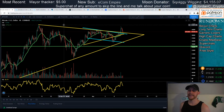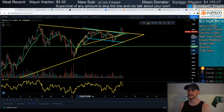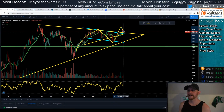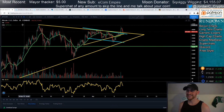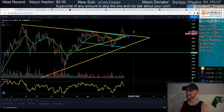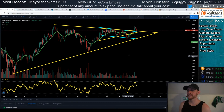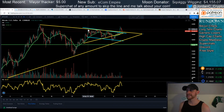We can't get too overexuberant, because until Bitcoin really breaks its all-time high, it's had a couple of these fake out pumps, right? We saw one here where we just came back down lower. Now we've seen another one here, we came back lower. So not saying we're necessarily going to reverse back to the downside, but we've seen a couple of these little fake out pumps to the upside recently. So we'll have to wait and see.